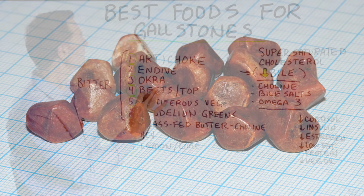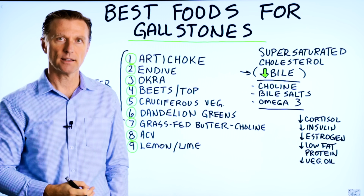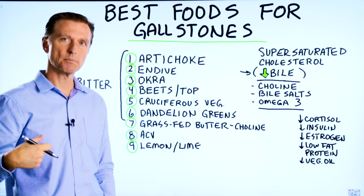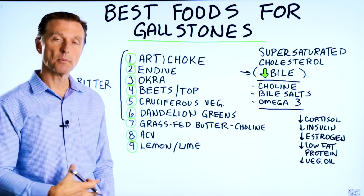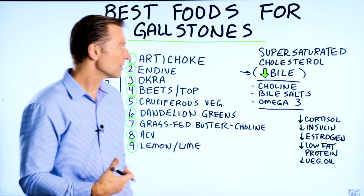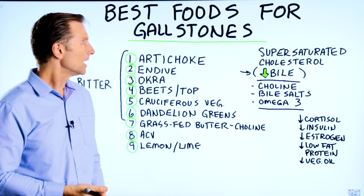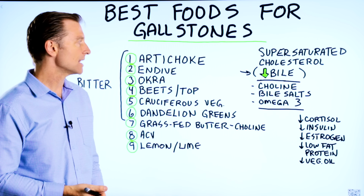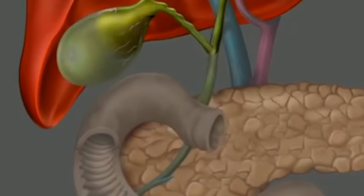We could reword this as the best foods for increasing bile production, okay? Primary bile salts are made by your liver, and then you have secondary bile salts made by your microbes. So you need friendly bacteria to also make bile, not just a healthy liver, but enough bacteria. There's a lot of natural things that can help you increase bile as far as supplements goes to reduce stones.